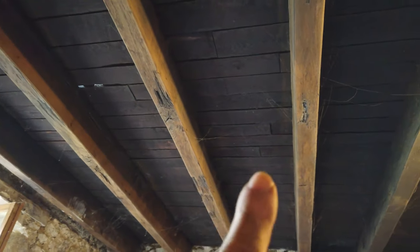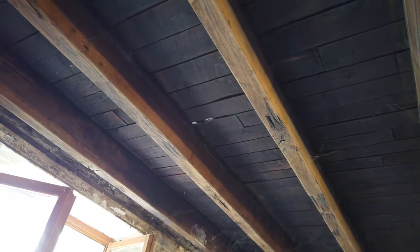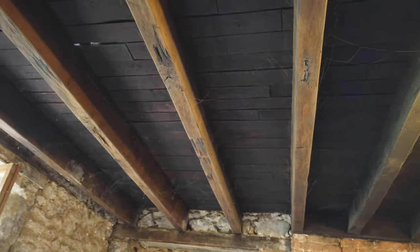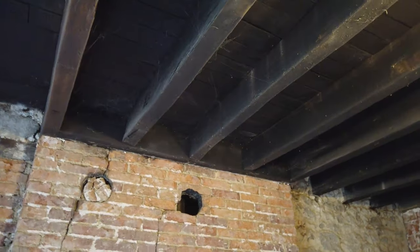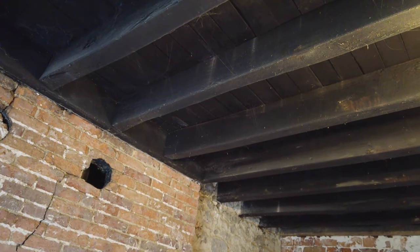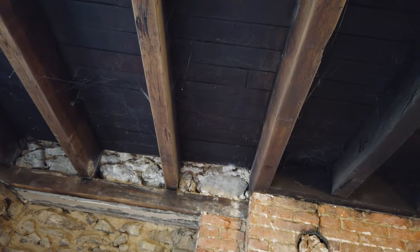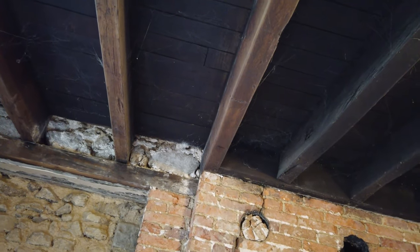Now these beams here, Mandy's taken caustic soda and bleach to them, and they've come up quite well. But the problem is, the beams over by the fireplace are very black. And it's going to take several coats to get them to come up, like these ones over here. But the problem is, when you apply the wood hardener, that makes them go black.